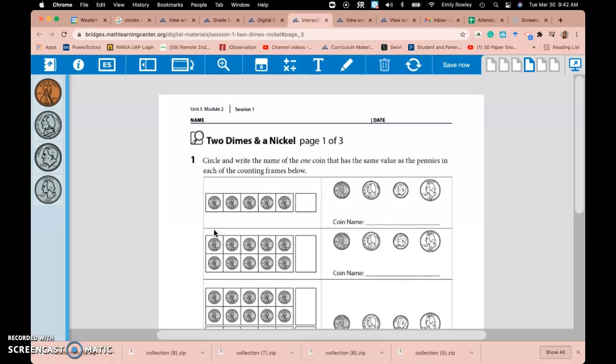You can follow right along with your worksheet. If you want to use your student book worksheet, it's in your Bridges student book and it's page 165. So if you want to follow along in your book as I'm doing this video, go ahead and pause the video, hit the space bar, go get your Bridges student book, turn to page 165, and we'll get started. Go ahead and hit that space bar.